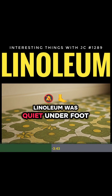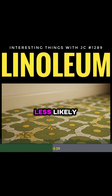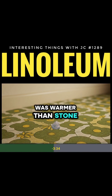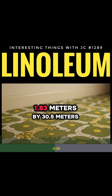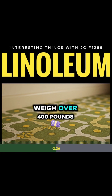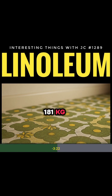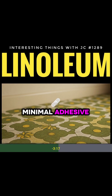Linoleum was quiet underfoot. It had a friction coefficient that made slipping less likely. It absorbed impact and was warmer than stone. In a 6-foot by 100-foot roll, 1.83 meters by 30.5 meters, a single sheet could weigh over 400 pounds, 181 kilograms, and this allowed installers to lay it flat with minimal adhesive.